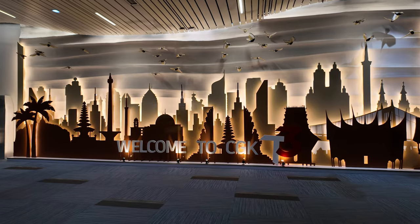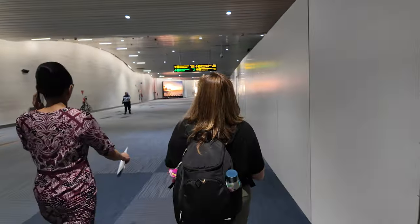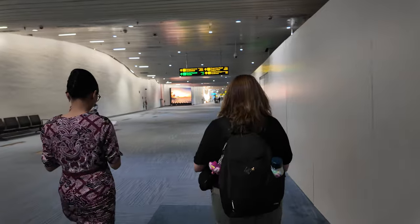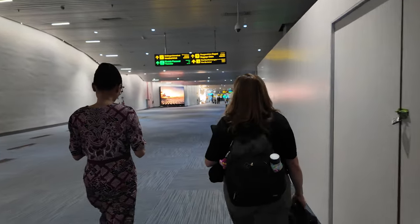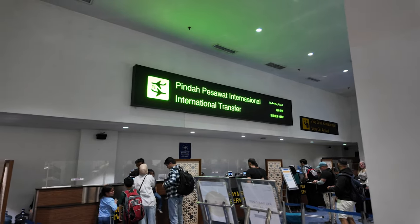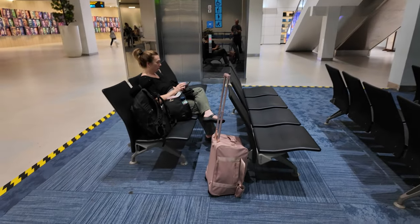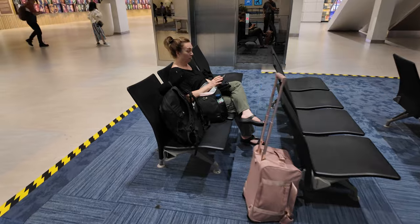We've landed in Jakarta, just transferring. We've got a layover of about 6 hours. We've been met by a lovely lady who's helping us with our transfer. We have to wait a couple of hours before our transfer window opens. It's 7 o'clock local time in the evening, and our flight isn't until 1 a.m.